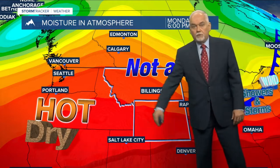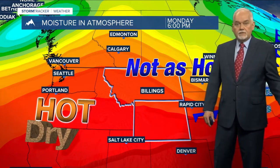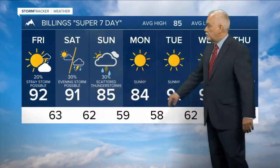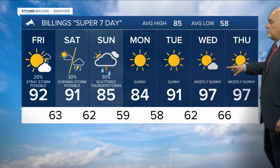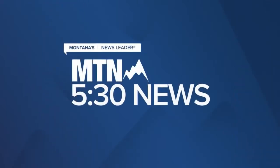Some of the heat will start to move back in as we start getting into the early part of next week, especially by, say, Wednesday, Thursday. We'll just show you on the Super 7-day forecast where the temperatures back off a little on Sunday and Monday, but the heat really comes back as we start getting towards the middle of next week. Still a potential for some strong to severe storms in the area this evening. Watch for changing conditions. The MTN 530 News continues right after this.